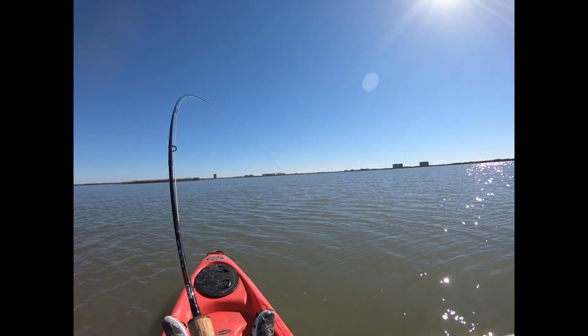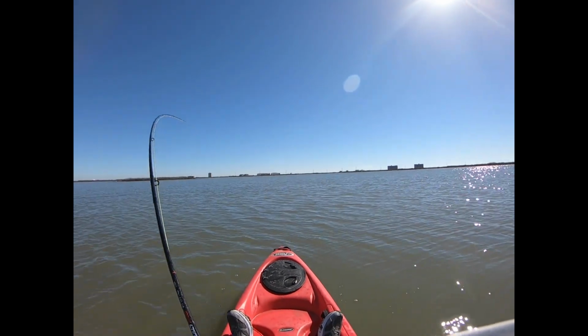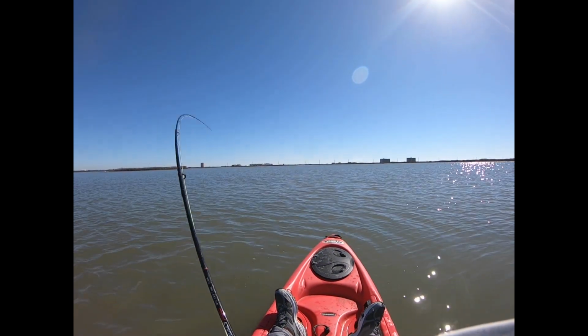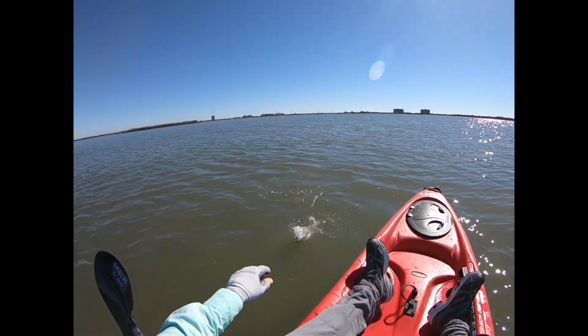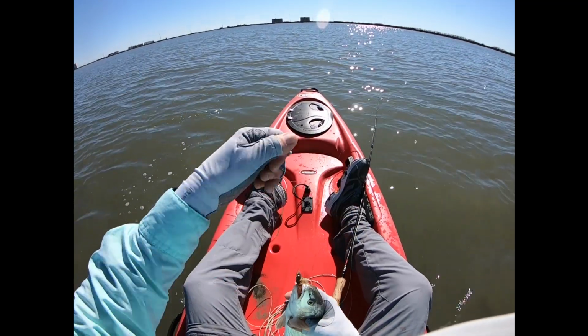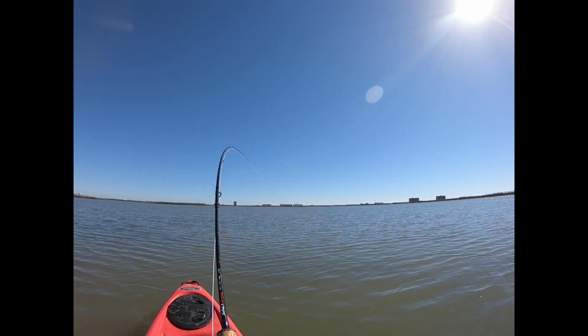Sweet. Okay, we got ourselves another red. I think this is a little rat. But you know, I saw this spot here where all the sand is kind of kicked up, so it's really clear right there, and then you come over here, and the sand is all kicked up. Yeah, a little rat red. And there's got to be just a ton of them. Thank you, sir. Ourselves another nice red.